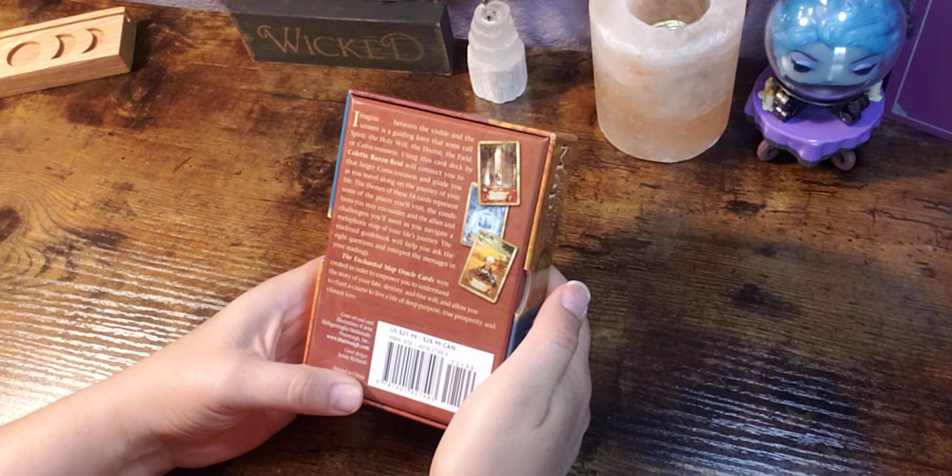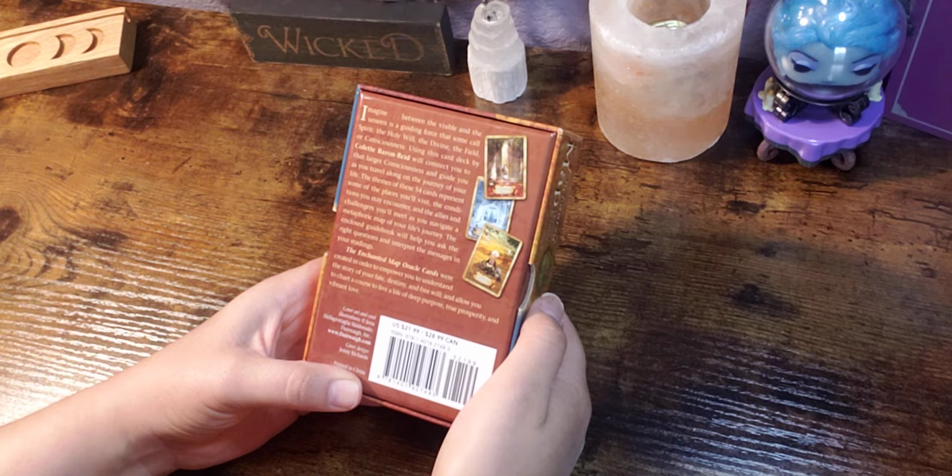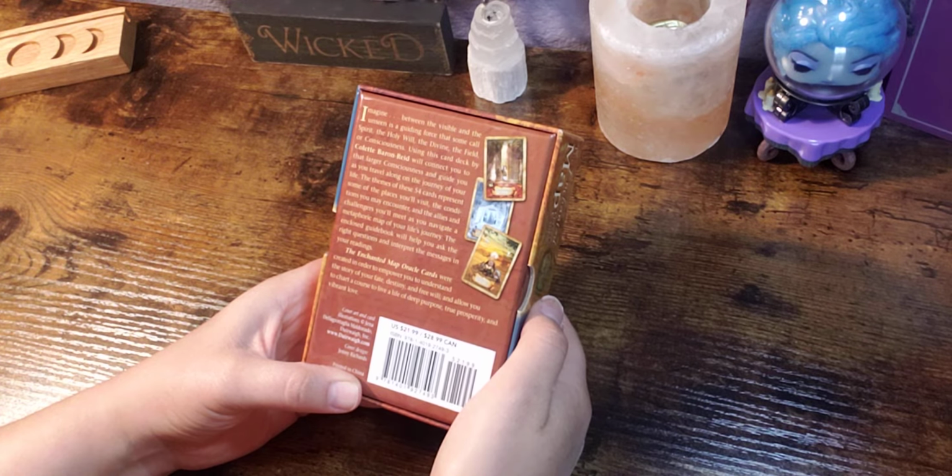The Enchanted Map Oracle cards were created in order to empower you to understand the story of your fate, destiny, and free will, and allow you to chart a course to live a life of deep purpose, true prosperity, and vibrant love.